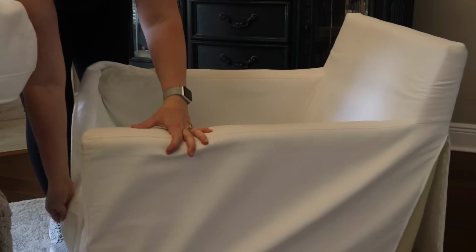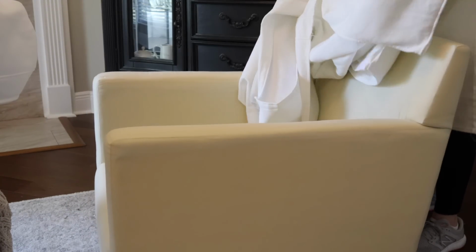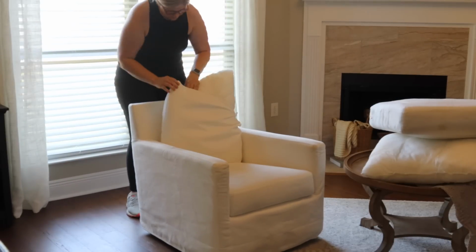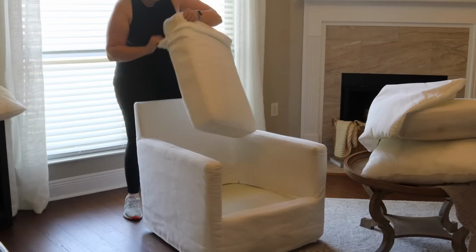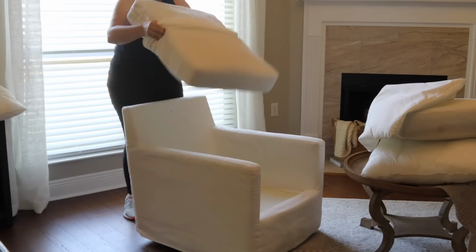So here I'm just going to go ahead and take these slip covers off and get them in the wash. I love these chairs. Our whole family loves these chairs, but being the color white, they do need to be cleaned seasonally. So I like to throw them in the wash. They wash up so nicely, and then they go right back on good as new.